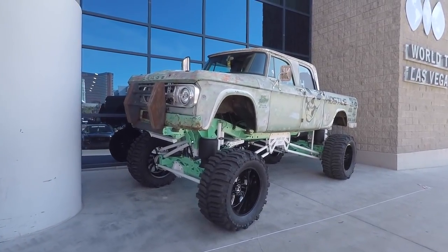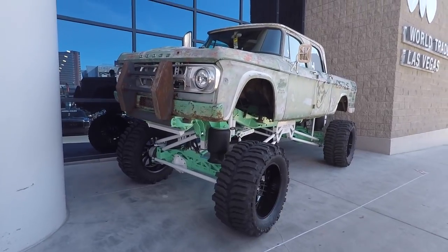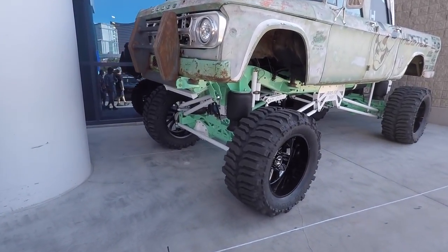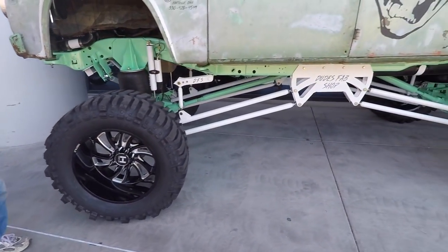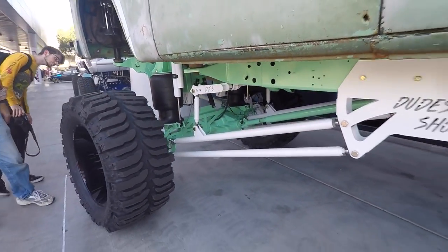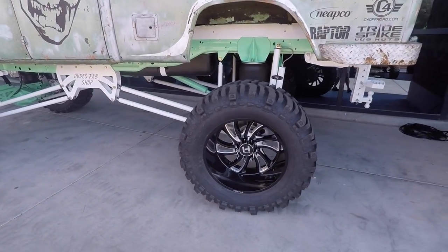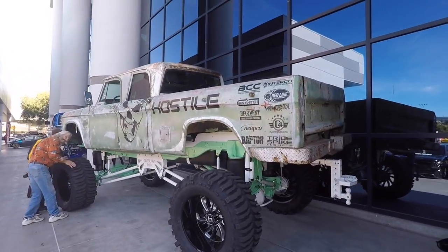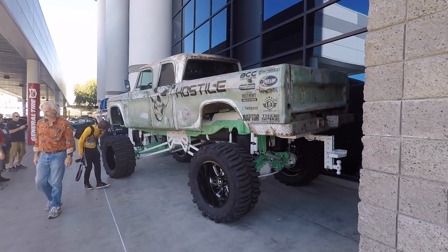Check out this old Dodge crew cab. I don't even know what model it is, but they got an old Dodge body sitting on top of this $100,000 frame. Airbag suspension, hostile wheels. Dude's Fab Shop. So the frame and engine and suspension is literally one off and a work of art. And then they put this old Dodge rusted body right on top of it. Still looks badass though. I like it, man. That's cool.